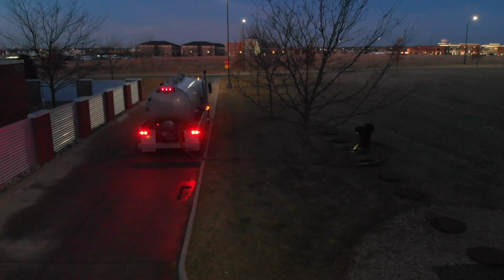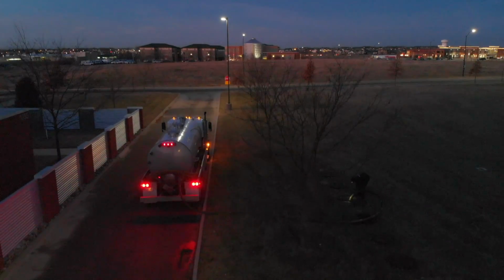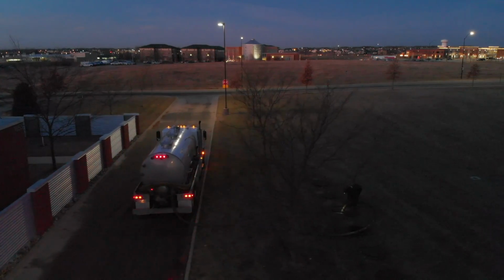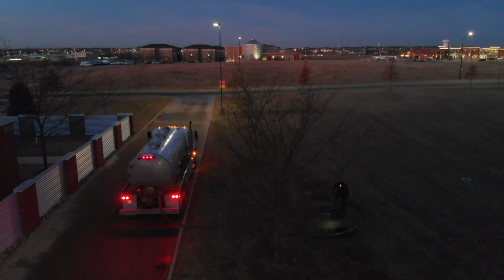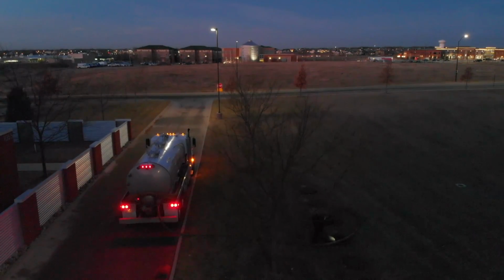We are pumping a 9,000 gallon interceptor. You can see the lids there. There's like 9 lids, 3 lids to a tank, each of them being 3,000 gallon interceptor tanks.